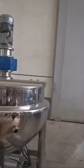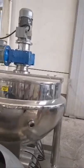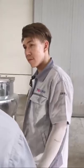Yeah, as I mentioned before, the factory itself is huge, right? 20,000 square meters over here. Well, this is the customer-made cooker. It's only one cooker, but it's about 500 liters.